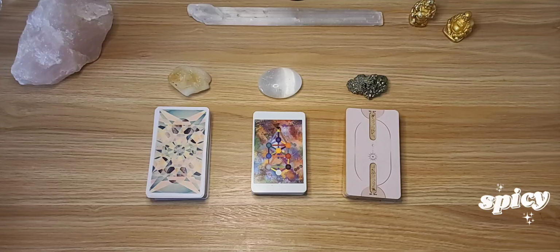Pile 1, we have the Fountain Tarot deck with the citrine crystal. Pile 2, we have the Navigator's Tarot deck with the selenite stone. And then pile 3, we have the Stardust Tarot deck with the pyrite crystal.